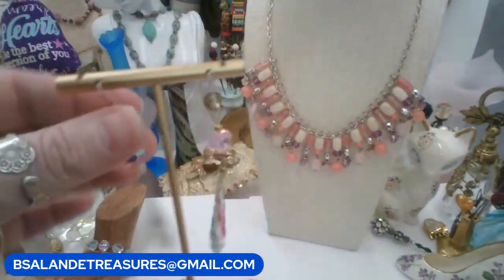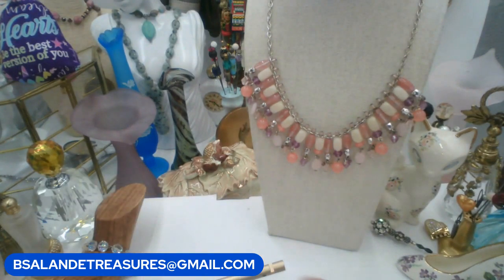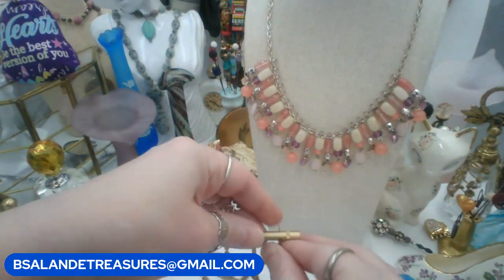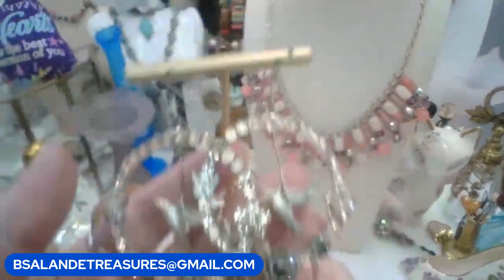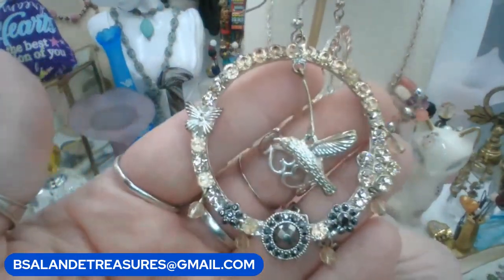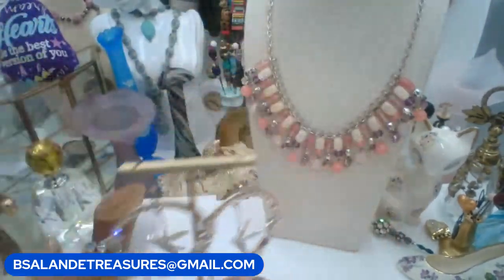Okay, let's do another pair of earrings. See if I can get these out. So the next pair are going to be like statement earrings. They have little birds. Really cool. So the keyword is going to be bird earrings, and we'll do these for an $8 buy it now. Really cool. So there's a little bird in the center dangling. Really cool statement earrings. Really cool ones. All right.